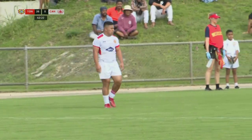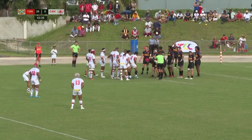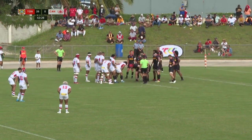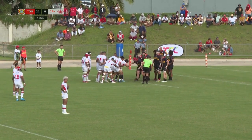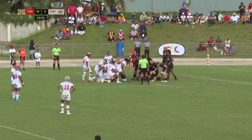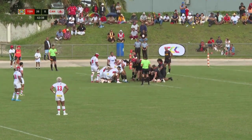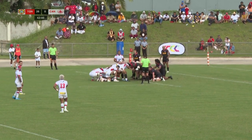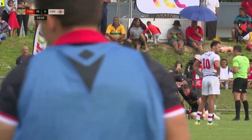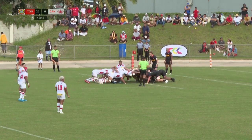Same message as first half. You must go forward first, not around. Judged the kick nicely to set up, and Canada have taken the ball back in, and now we've got a scrum here. So Tonga taking the scrum, two minutes in, and Tonga is attacking, a 5-meter scrum from the Canadian line. Tane Takalua to throw in.